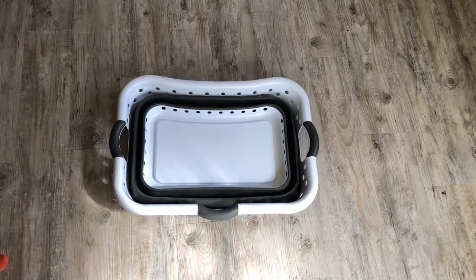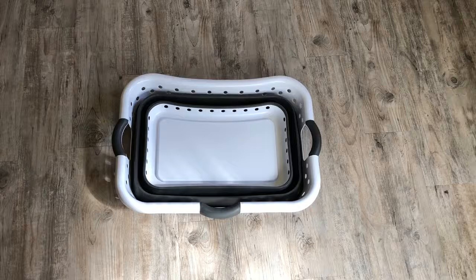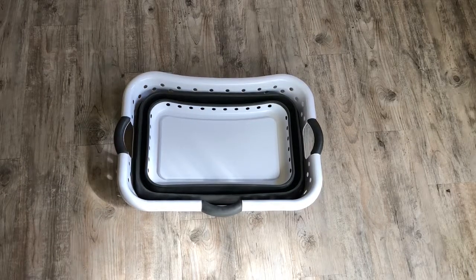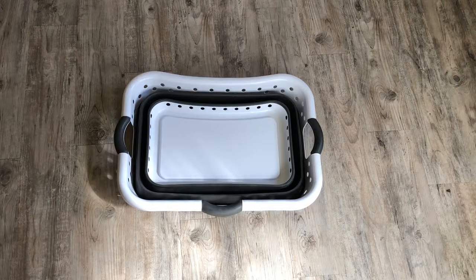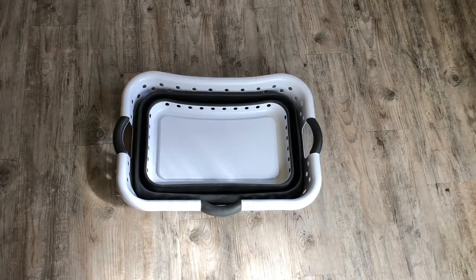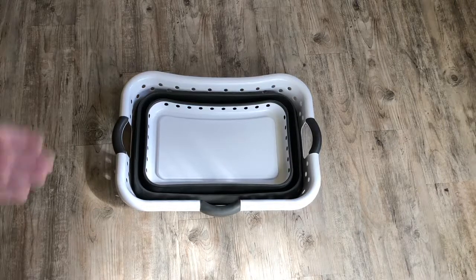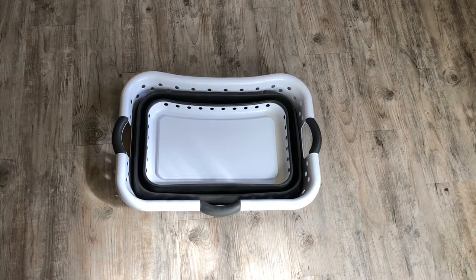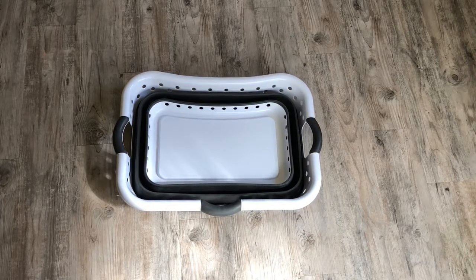Today, yet another goofy video, but another goofy gadget that I've picked up that actually helps my life, believe it or not. In some of my videos, whether it be my collapsible folding tables or my party chairs, the things that I do to live on the road, this is another thing. A collapsible laundry basket. As goofy as it is, I figured I'd show you guys it so you could see it. These have been around for a while.